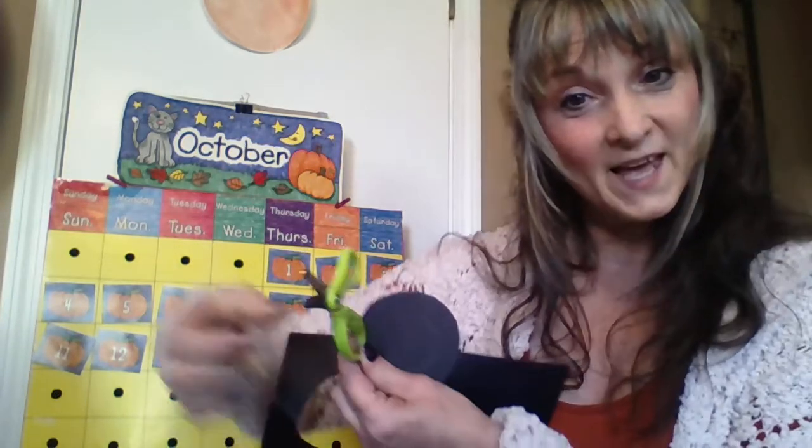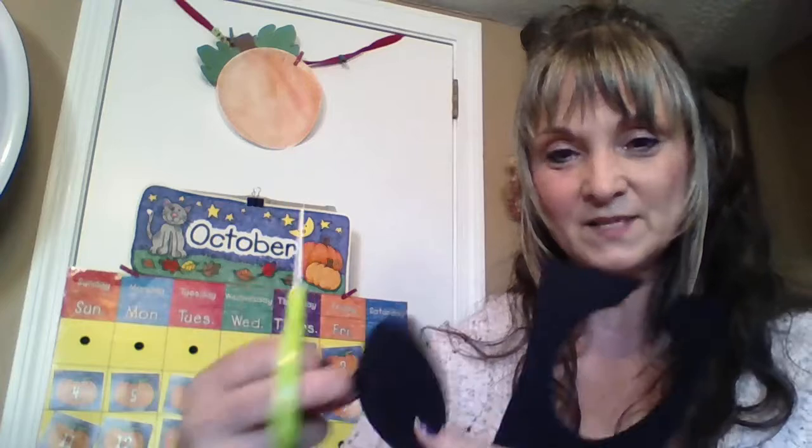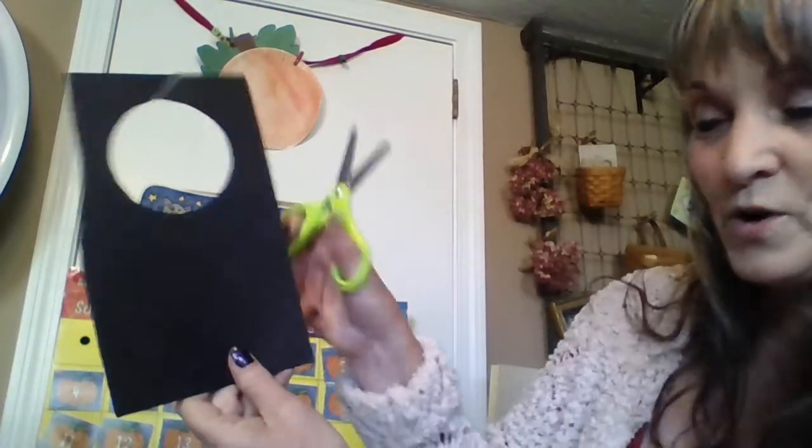Remember the rule for cutting? Thumbs up. And boys and girls, no one cuts your paper but you. If you need to take a little break in the middle, go ahead, but don't let anyone do it for you. Now, as you can see here, I have cut out the circle on the outside. I have one more to do here, and I'm going to do that right now.